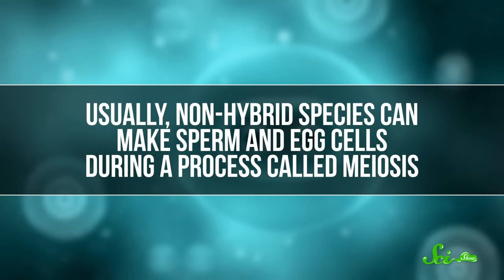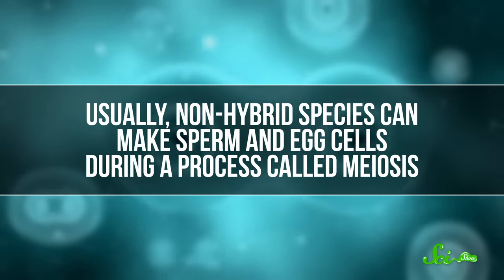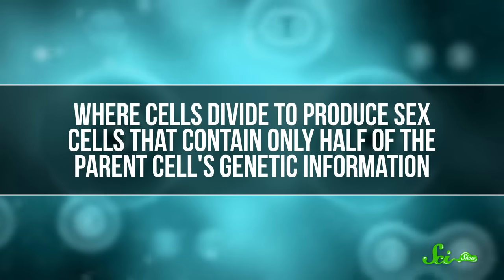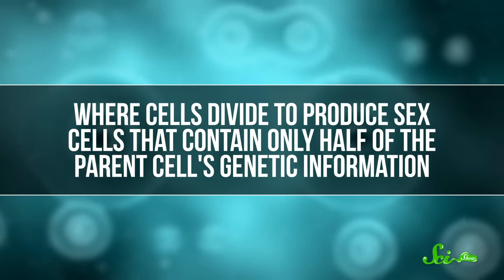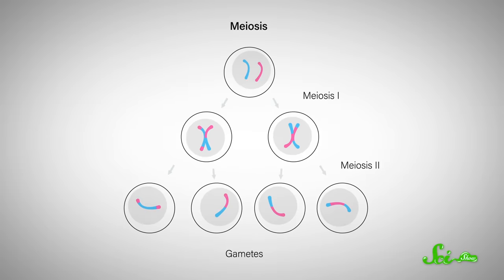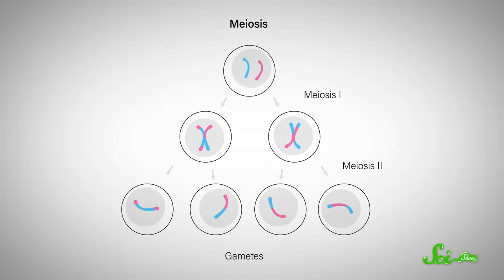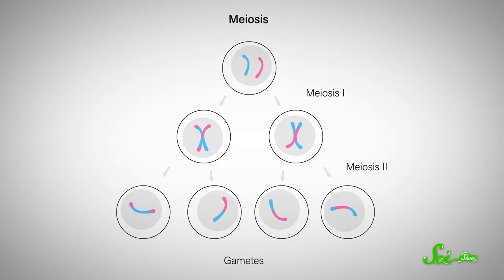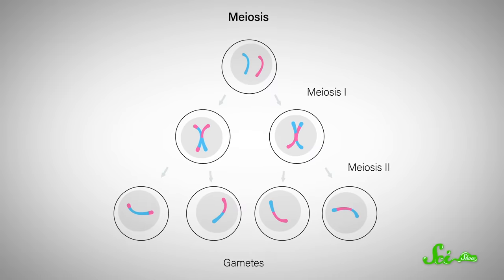Usually, non-hybrid species can make sperm and egg cells during a process called meiosis, where cells divide to produce sex cells that contain only half of the parent cell's genetic information. During meiosis, chromosomes pair up and exchange genetic information, so there's a different mix of genes from each parent in the resulting gametes. In mules, meiosis doesn't happen, partly because the horse and donkey parents' chromosomes aren't homologous.